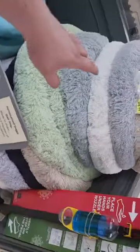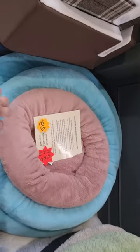Oh, we have some dog beds: small, medium, large. That's the fur one, and that's got no fur, also small, medium, large. We have some bird tables, if you guys are interested in any bird tables or singles. If you want a bird table, come down. And that's how the double one is.